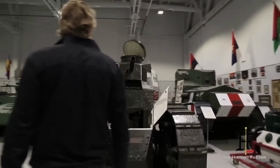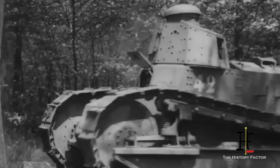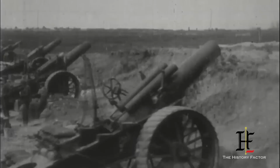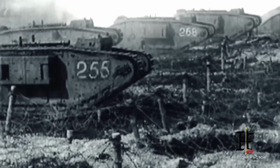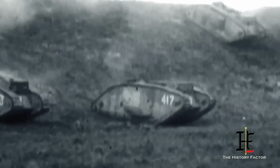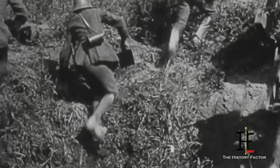Despite their small size and limited firepower, Renault tanks actually performed rather well on the battlefield. By the final stages of World War I, tanks had become an integral part of the Allied war machine. At the Battle of Amiens in August 1918, hundreds of tanks tore into the German lines. Inflicting a decisive defeat on the German army, the stalemate of trench warfare was finally broken.